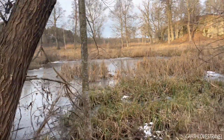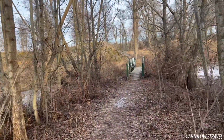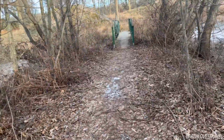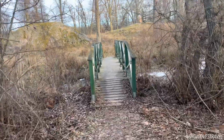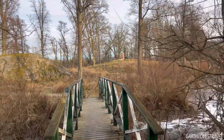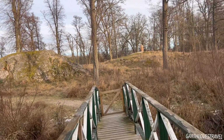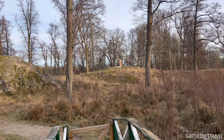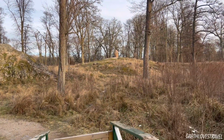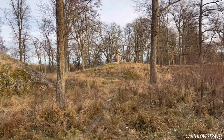Walking through the forest, looking at the sights. Now we're coming up on another bridge here. And there's a stone up there, because they also said that there are some historic stones that were set there, I don't know, centuries upon centuries ago. And that looks like one of them up there.